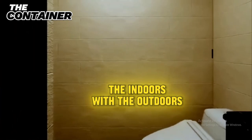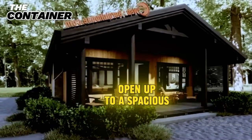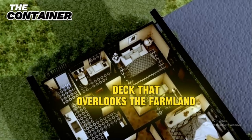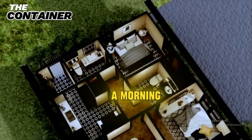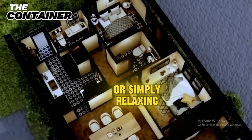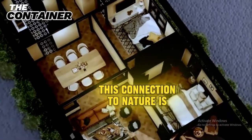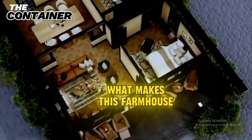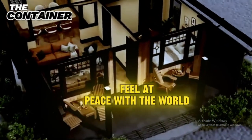One of the most striking features of this home is the way it seamlessly blends the indoors with the outdoors. The large windows and sliding glass doors open up to a spacious deck that overlooks the farmland. It's a perfect spot for enjoying a morning cup of coffee, hosting a summer barbecue, or simply relaxing and soaking in the natural beauty of the countryside. This connection to nature is what makes this farmhouse truly special. A place where you can feel at peace with the world.